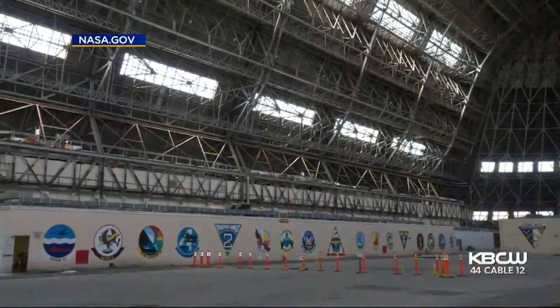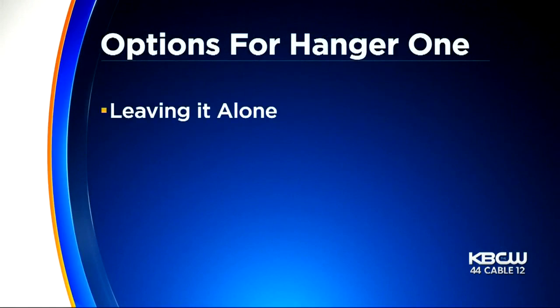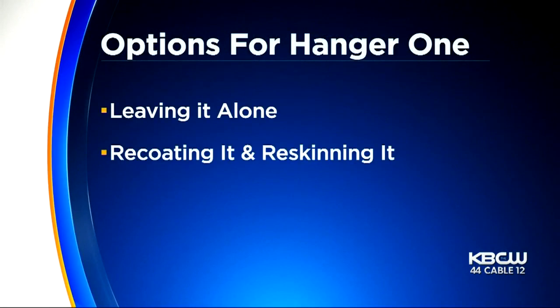A new report shows 3 options for Hangar One, either leaving it alone or recoating it and reskinning it to the tune of $115 million, or the last and much more expensive option of removing the toxins before restoring it. It's a huge structure, and imagine being 200 feet off the ground on a scaffold. I'd like to see it restored.